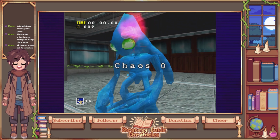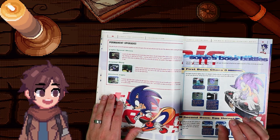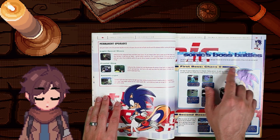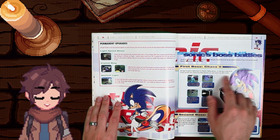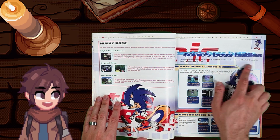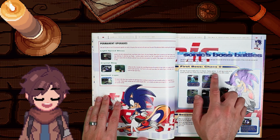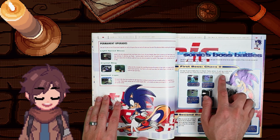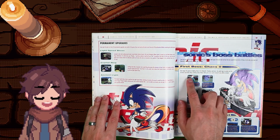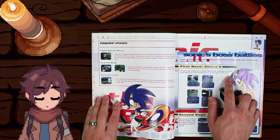Oh, yeah. This could be fun. Chaos Zero. All right. Before we jump in to these action stages, I do want to make sure that we can check out what the guide says about the different sections. So we're looking here at Sonic's boss battle. This is the first boss, Chaos Zero. Sonic begins the game by fighting Chaos Zero, Dr. Robotnik's fledgling nightmare. You need rings to sustain any hits, but don't pick them all up. Leaving some of them alone gives you a quick reserve if you suffer an attack.